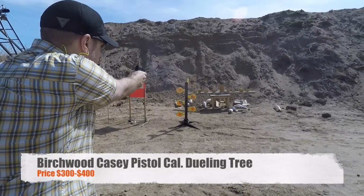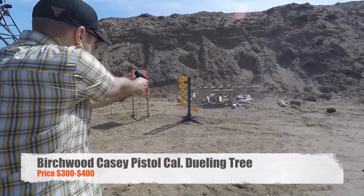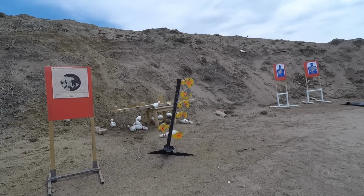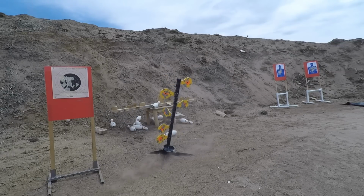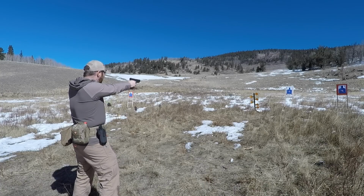So the Birchwood Casey pistol dueling tree was fantastic. Love this thing. I've seen it on sale for as low as $300, which is pretty awesome for a pistol rated dueling tree. And this thing rocks. Every time we go out shooting, my buddies are like, dude, did you bring the dueling tree? Because it gives you the capability to not only compete with a partner, but really hone your skills. It's really tough and durable, holds up really well to different pistol calibers, and is just a ton of fun and very interactive.